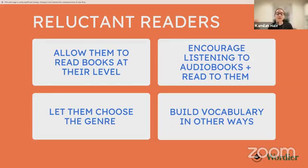And then finally, build vocabulary in other ways. So as I said, reading isn't even necessarily the best way of boosting vocabulary. For anyone that missed it at the beginning, reading improves vocab by about 12%. Activities and discussion improve vocab by over 40%. So don't put pressure on reading as the only way that your child is ever going to improve their vocabulary.